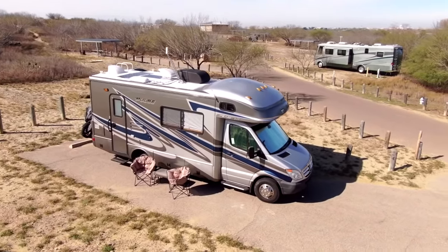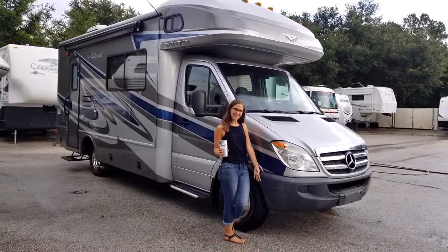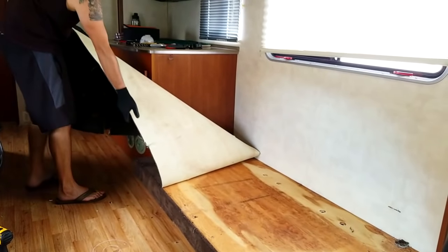In 2019, we decided to downsize, buying and renovating a Class C RV. Our new home on wheels. Is that water damage?